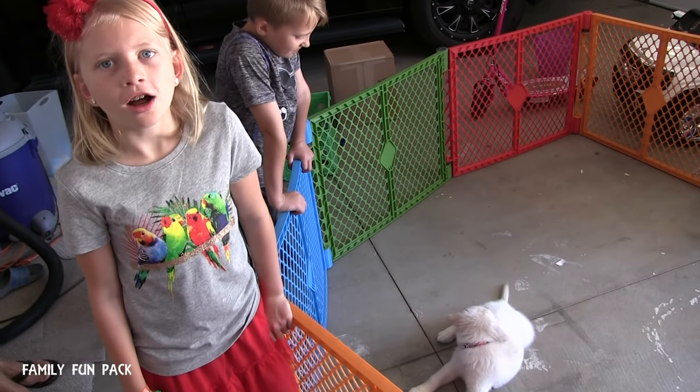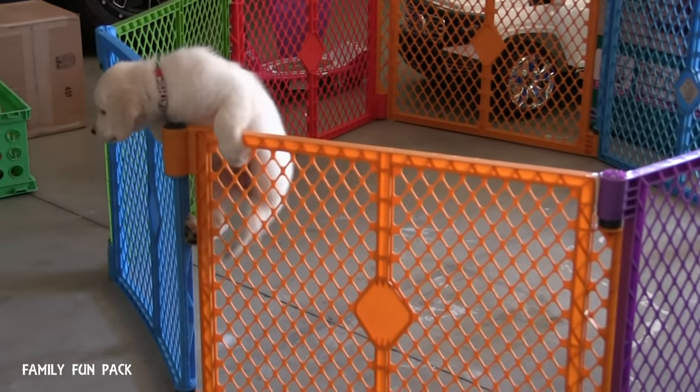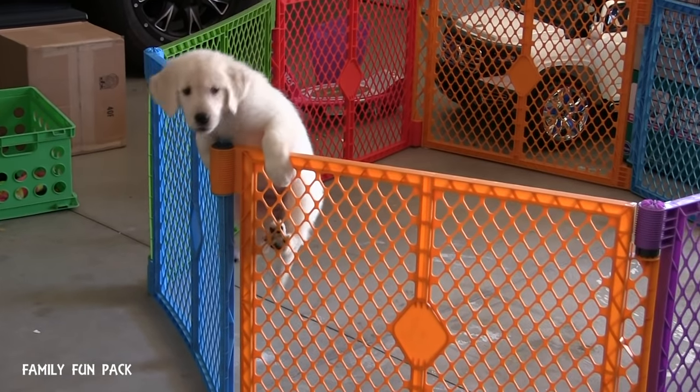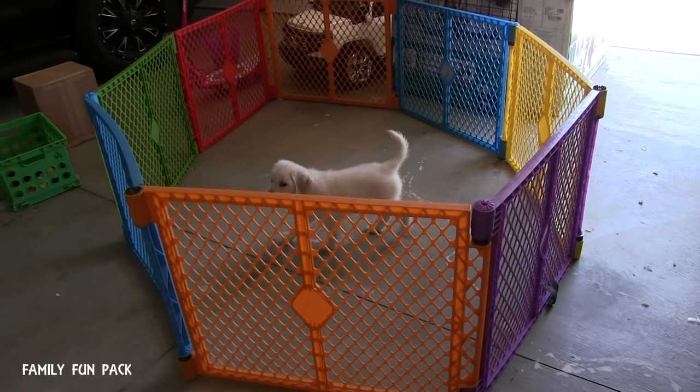When we first got Hannah, we kept her in this play yard. But as you can see, she learned how to climb out. When she starts sniffing the ground, then you'll know she has to go to the bathroom.